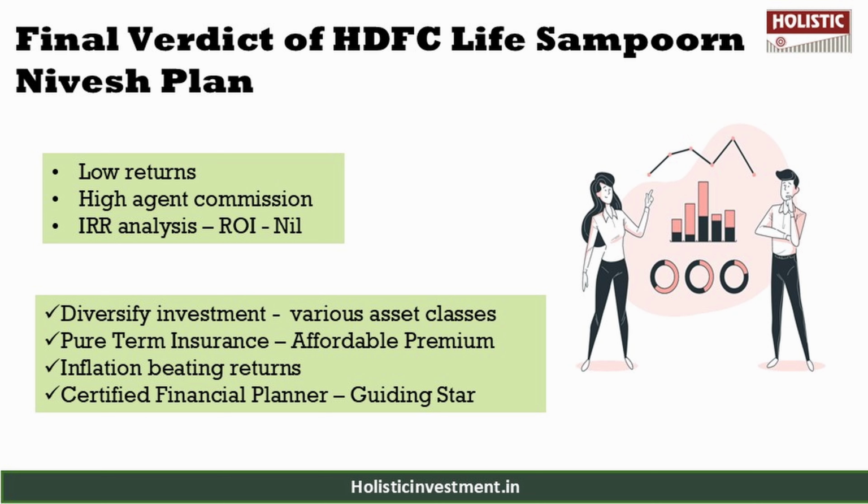All ULIP policies in the bazaar are advertised promising they will provide benefits of life cover and market linked returns on investment, but that's not the case here because high mortality charges and other investment charges are deducted from your premium and only the net premium is invested. As a result, at the time of redemption, the fund value will be low. But why do insurance agents still pester you to buy this plan? The answer is quite simple: because of the high agent commission that they get.